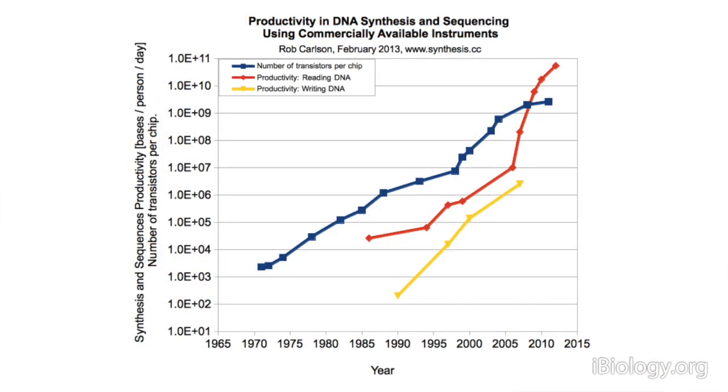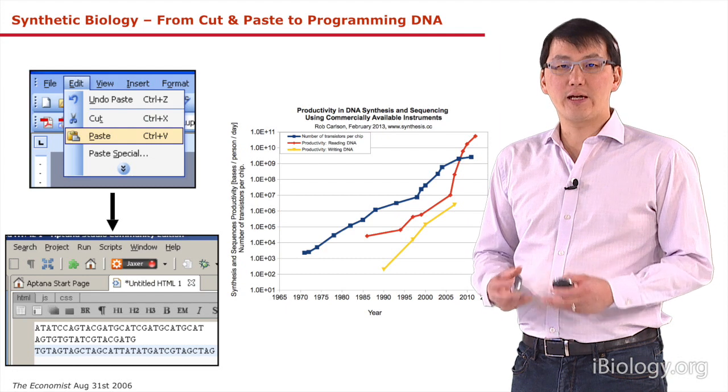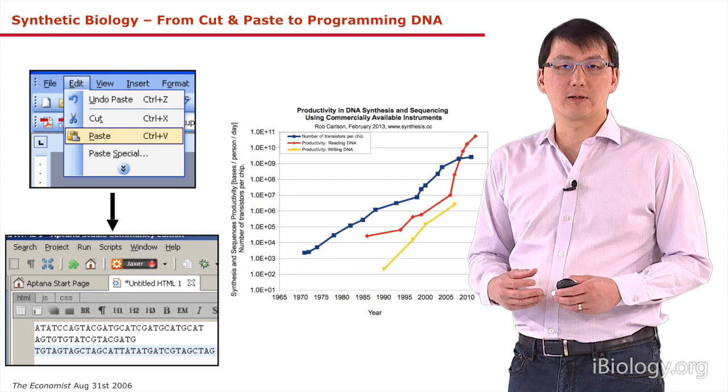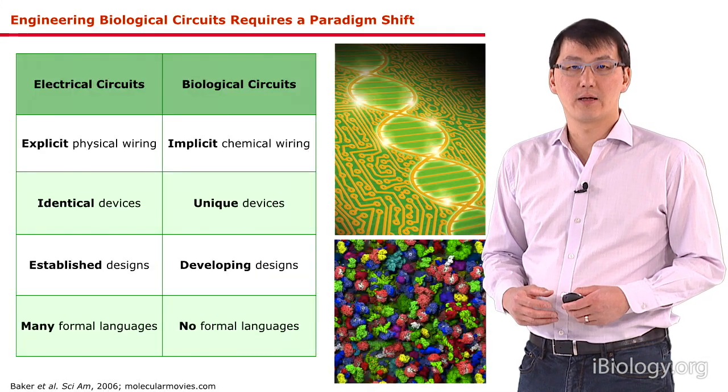Now, if you look at the other two curves on this graph, you can see that our capabilities for DNA sequencing and DNA synthesis are also increasing at an exponential rate. And therefore, our raw capability to program and read DNA is increasing every year. That's really giving us the raw capability to modify biological systems to do new functions.